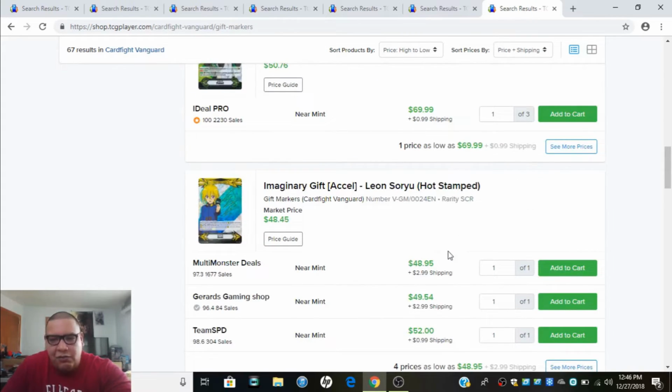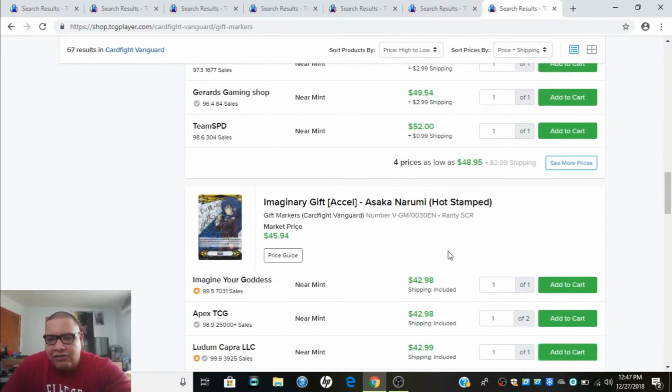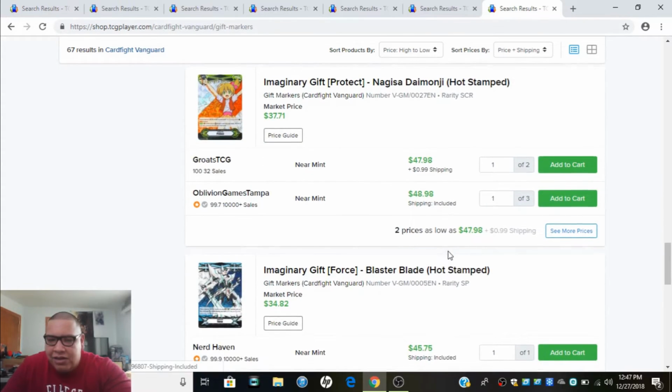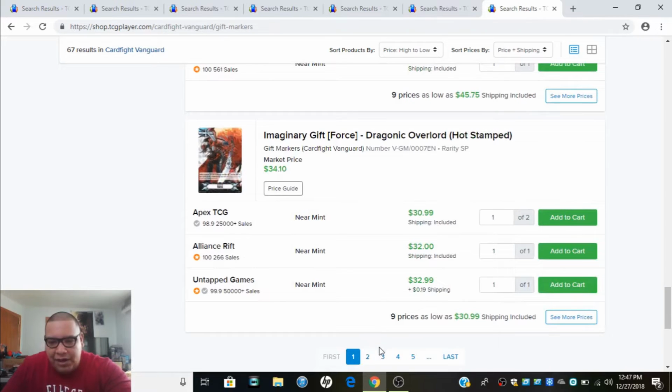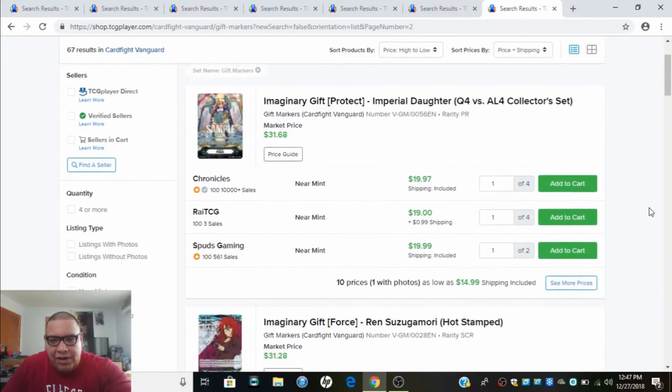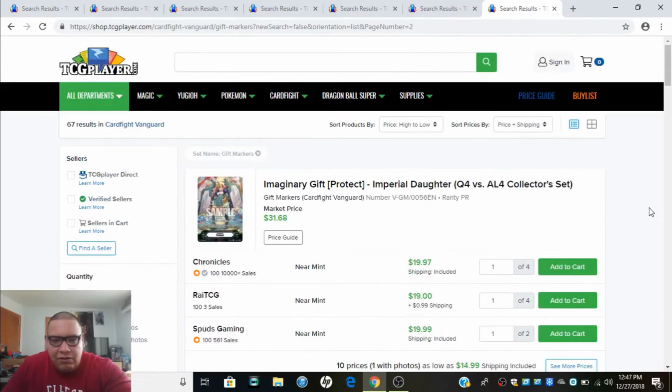After that, Leon's are still holding at 48, 49. The Oscar is still holding at 42, 43. And then everything else should still be the same. There's no crazy hype or buyout on gift markers at the moment. But I'm pretty sure that there's a buyout on the Corrin gift marker, which we will look for right now, actually.